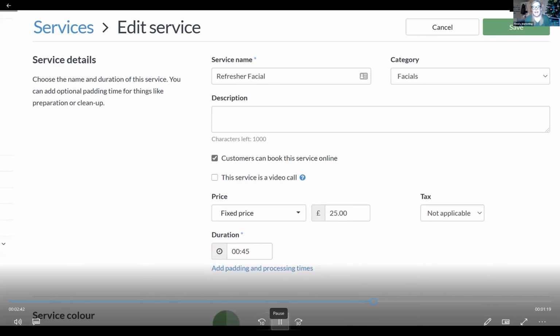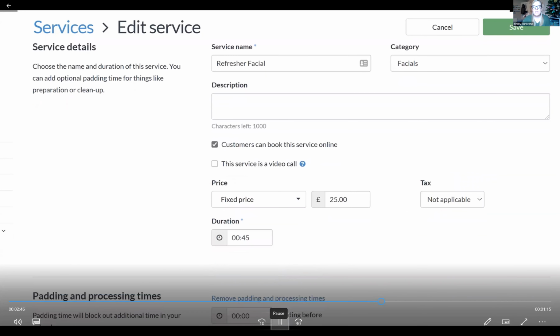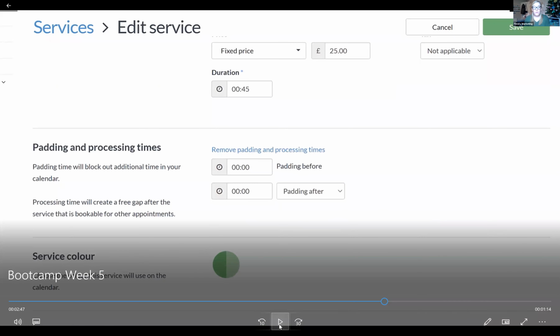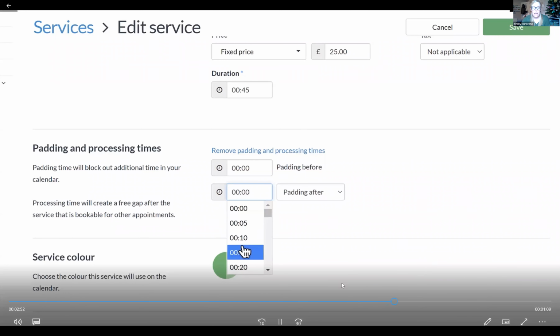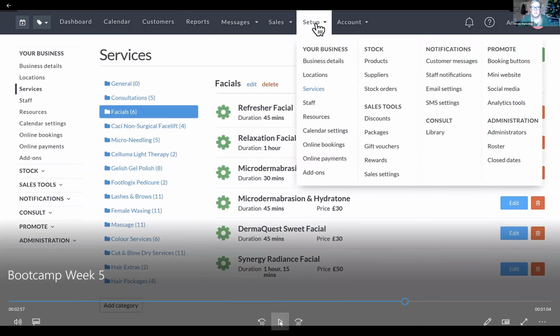So you're going to click add padding and processing time for this appointment. And you can see, as I said, you can add it before or after, whichever's easiest. So I did all mine 30 minutes after, just so I could see it on the calendar. You could do 15 minutes before, 15 minutes after, just to give yourself that little bit of buffer time. So we're going to head over to the padding after. We're going to select 15 minutes, and then you're going to hit save. And it really is that easy. It is super, super, super quick to do.